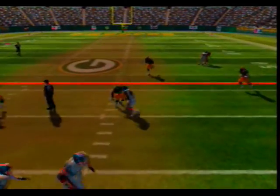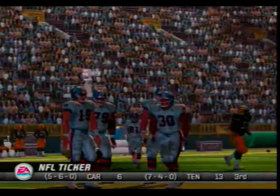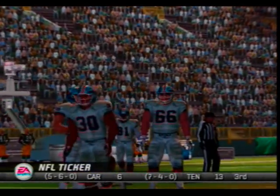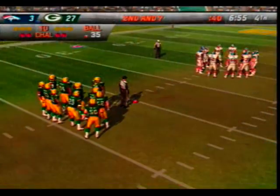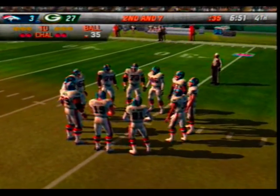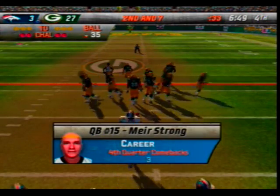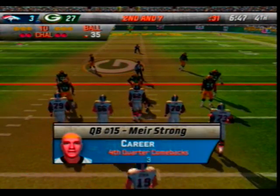Green Bay comes out with seven in the secondary. Gets the pass off. Complete to the wide receiver. Perry makes the catch but doesn't get very far. And that's the mark of a solid defense. They close in on you in a hurry and they don't miss tackles. Second and 7. Ball on the 35-yard line.